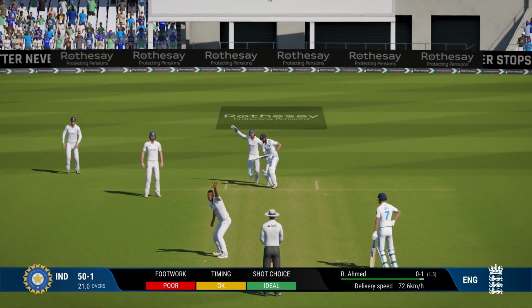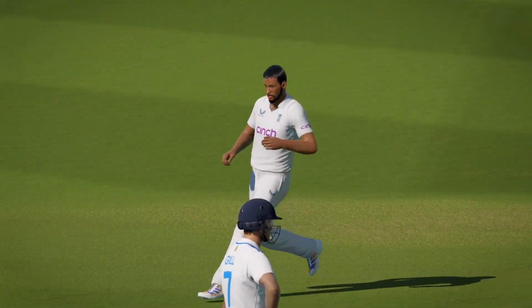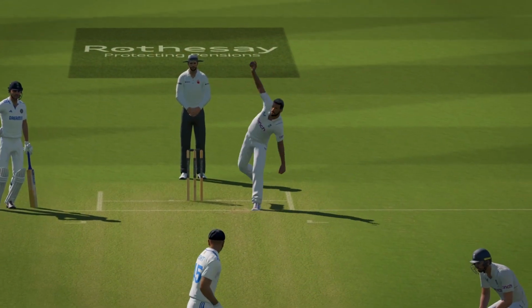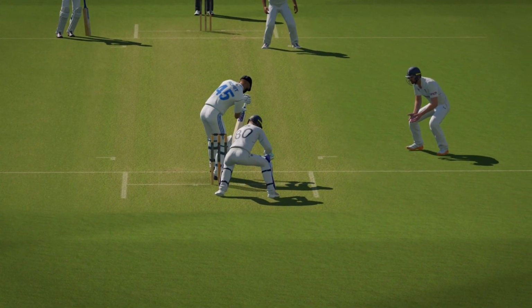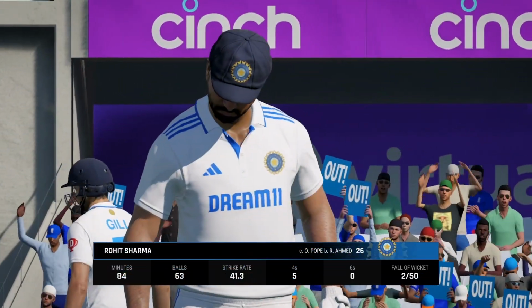Oh no, again that shot. I mean, this was not that bad of a ball. It was good length, it skids through. I tried to defend it off the back foot, gets the outside edge and the keeper will take it himself. Lose a wicket, the first wicket on day 2. We were looking so good.